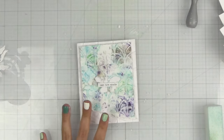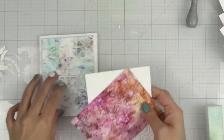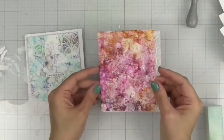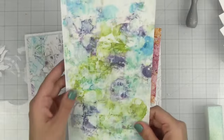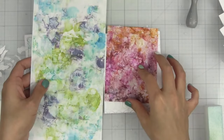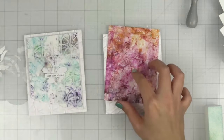So I'm going to recreate this one a little bit. I have embossed this white background, and then I have this gel print with alcohol inks. I was going back and forth between these two because I love both of these color combinations, but I really like the boldness of this one.